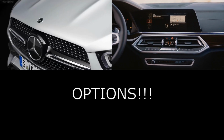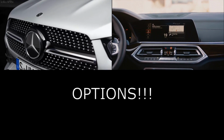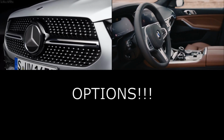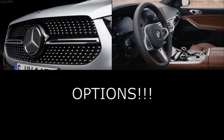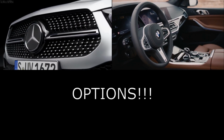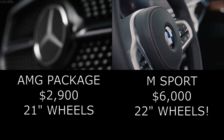Next, I want to talk about the optional features. Mercedes and BMW offer a long slew of options in both cars, but they take an interesting approach. BMW is bundling some of their options and calling them tiers. However, you can get most of them individually, so they do a good job there. But Mercedes is taking a typical approach: you pick your model, your GLE 350, and then you pick your options individually.